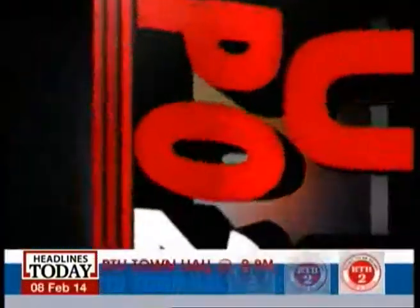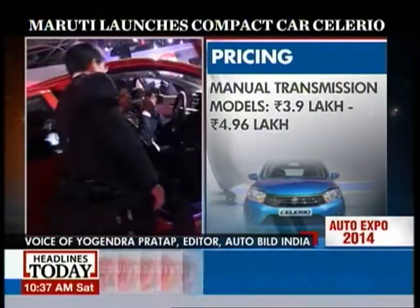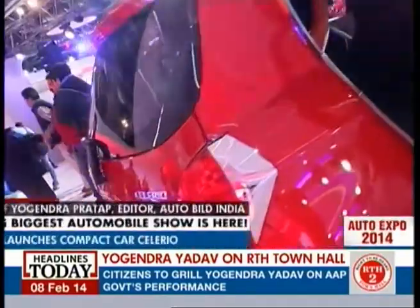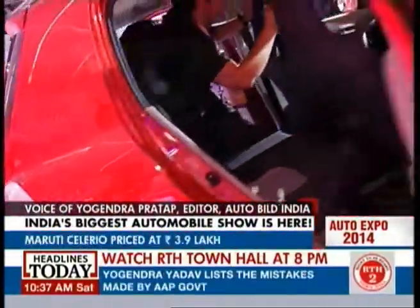Maruti always comes out with aggressive pricing. That's how it captures the mind and the market share. It didn't have a product that could go against the similar products of the competition. And this takes on one of the best-selling cars in the hatchback segment head-on, and also offers some additional features.